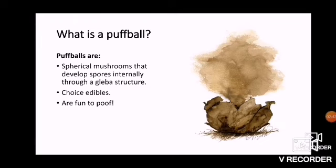But if you give them a chance and you're not expecting something other than what they are, then you might really like them. And as well, they are fun to poof, and I say that because poofing puffballs is enjoyable for any child, and it's a great way to get them into the hobby when you come across ones that are old and ready to go.